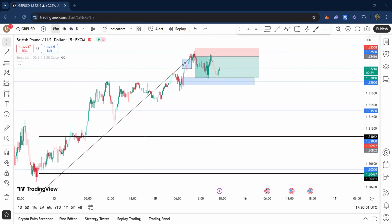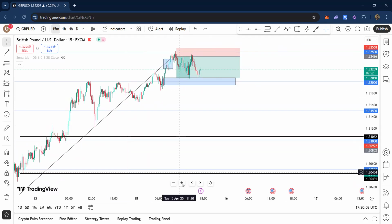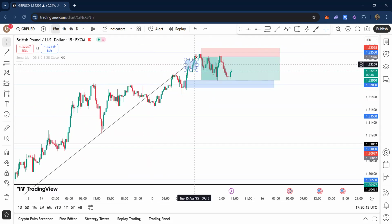So basically, this box here was supposed to be the area of entry, but I didn't find an engulfing in that zone for me to enter this market. There was no engulfing, but later on, I had to wait for the market to come back to this place.